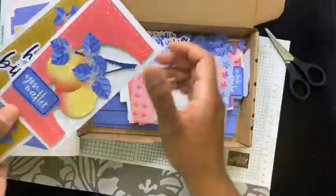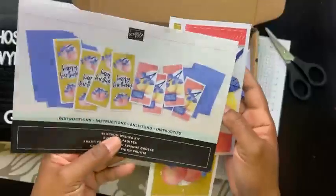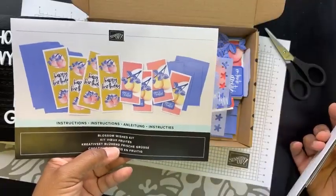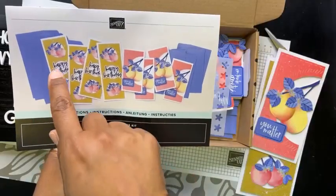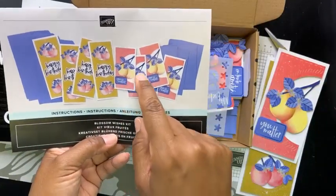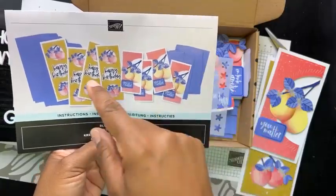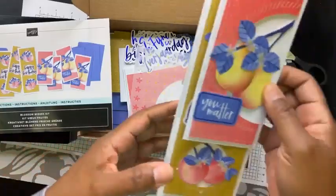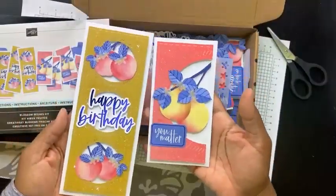So typically when you're looking at this cover here, whatever you see on here, and it's very similar to Paper Pumpkin, is exactly what's in the kit. So if you see that you've got 1, 2, 3, 4 of these long slimline cards, and 4 of these smaller cards, and then maybe some coordinating envelopes, then you can expect that's what you're going to have in the kit. So I've put two together.